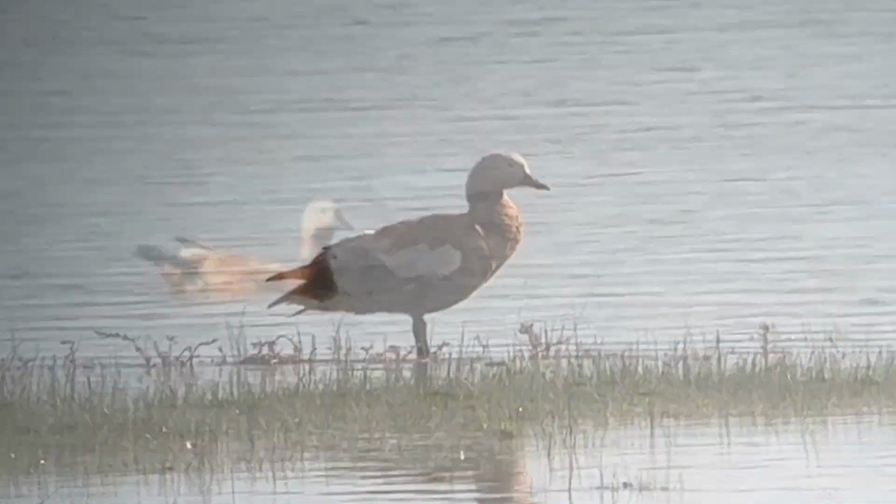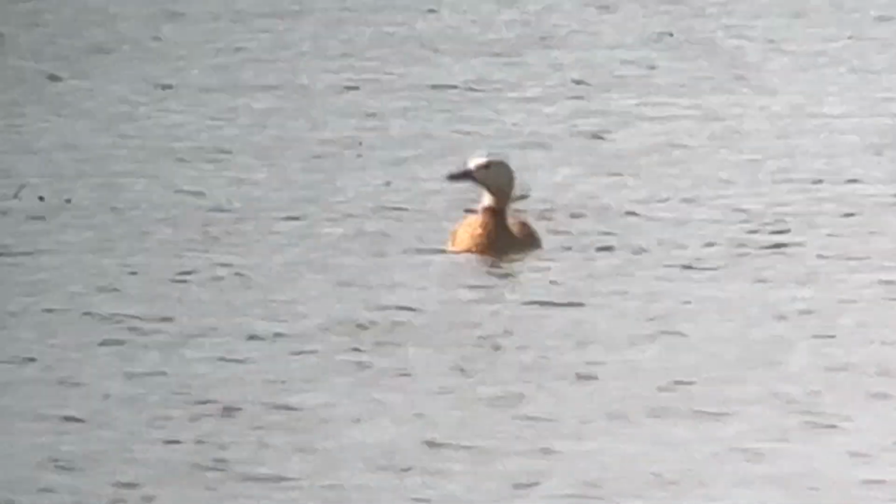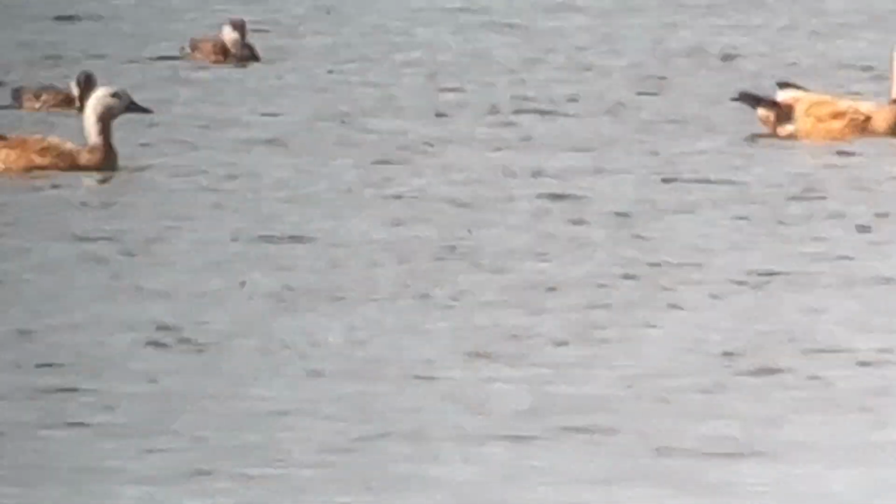Consistent with its adaptable nature, the ruddy shelduck takes advantage of a variety of nest sites. It may select, for example, a tree hole, an abandoned fox den, a rock crevice, or even the attic of a building. It tends to be monogamous, and pair bonds may last several years.